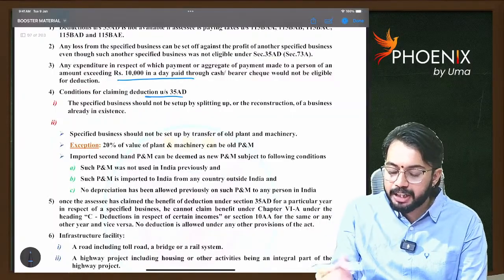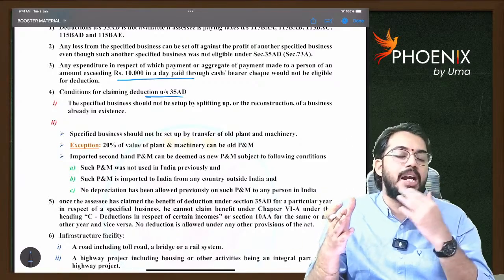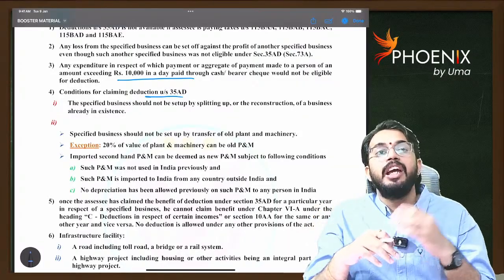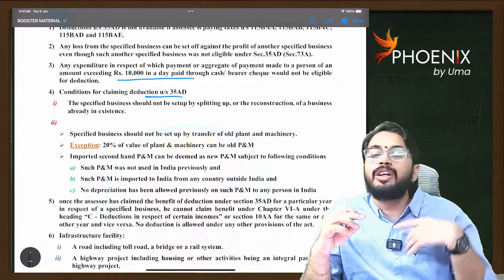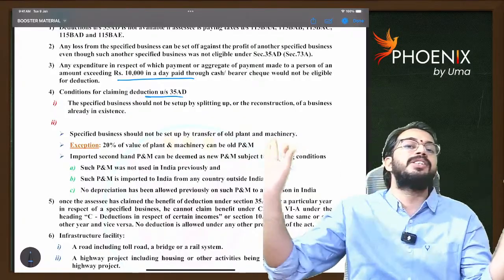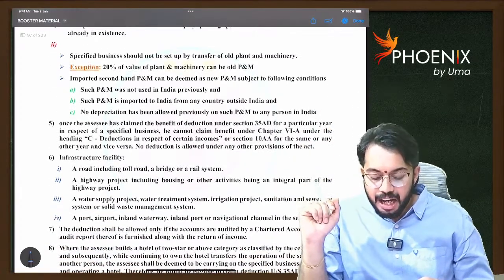Conditions for claiming deduction under section 35AD. See, if you want to claim deduction under section 35AD, whatever the business that you are starting, hotel, warehousing facility, cold storage facility, all these should be new businesses. Let's say in 1995, one hotel started. I acquired that hotel by way of amalgamation. So through amalgamation or reconstruction, if you acquire any business, then that business is not eligible for deduction under section 35AD. Only if you start a new business, then only 35AD deduction is available.